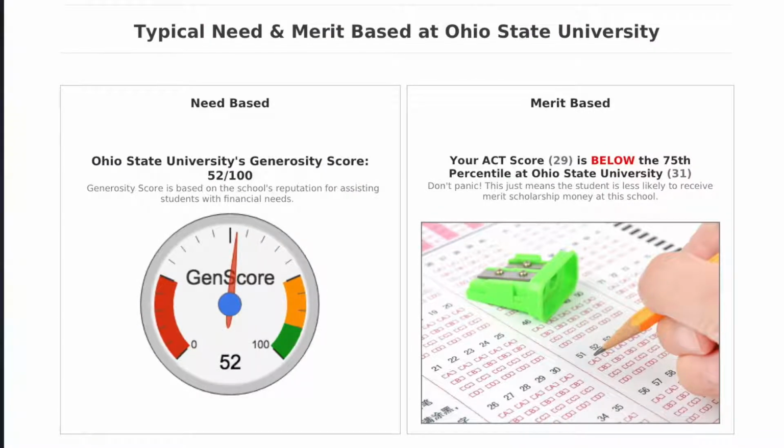MyTuitionScore then scores each college on a generosity scale. The generosity score is based on the percentage of needs met with free money for families across the country. So you'll get a need-based generosity score and then a merit-based indicator letting you know how close or how far away you are from being in the top 25% for the standardized testing, SAT and ACT. The top 25% indicates a higher likelihood of receiving merit-based financial aid. Need-based aid is based on your financial needs. Merit-based aid is based on the merits of the student.